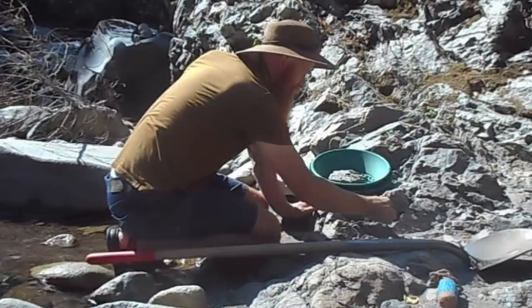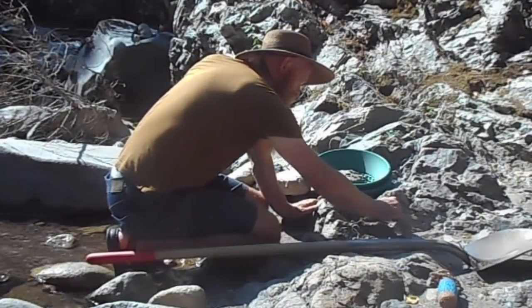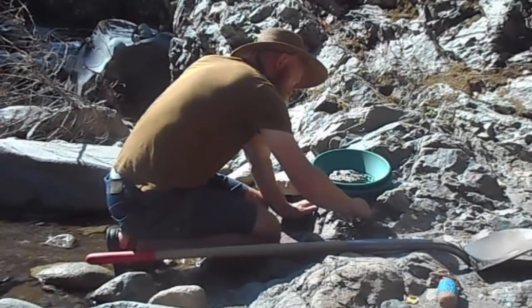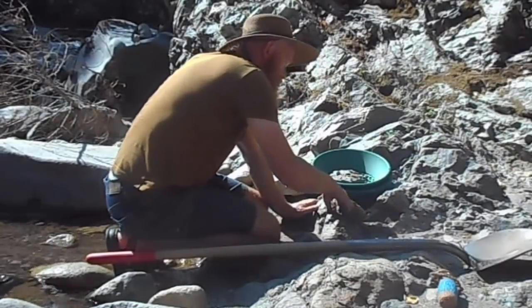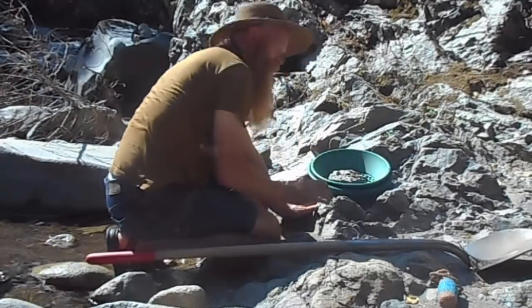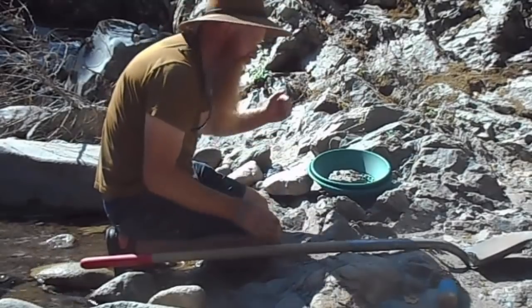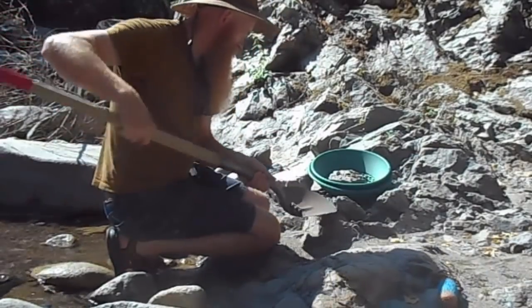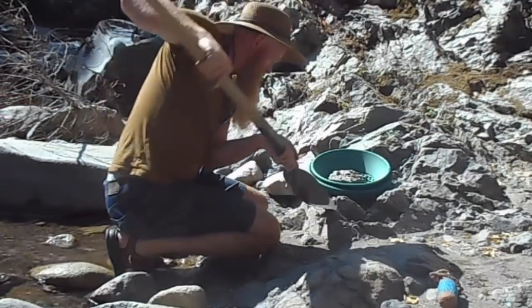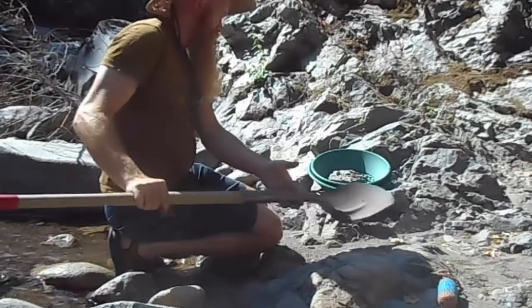Sometimes I'll use little fragments of rocks to scrape the bottom of that crack out, like this bedrock that's all jagged with points sticking up, because it really catches the gold just like riffles in a sluice box. Tight. Oh, it's coming. There we go.